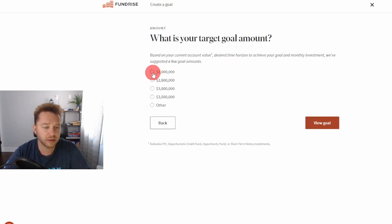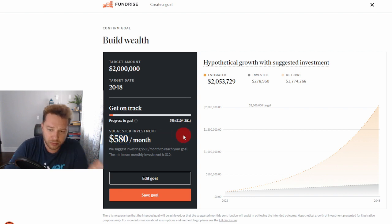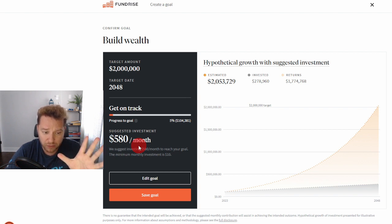Let's say I just want to have $2 million to my name in 25 years. View goal. So if in 25 years I want to have $2 million in my account, I have to invest, starting now, $580 a month. Now guys, remember this number, $580 a month for a $2 million target amount after 25 years.